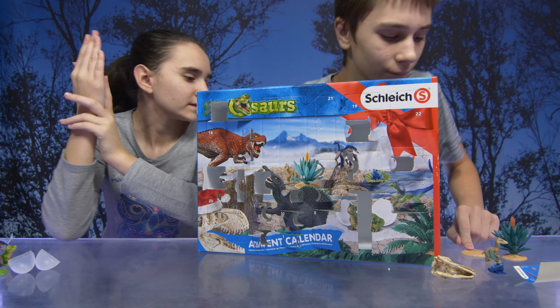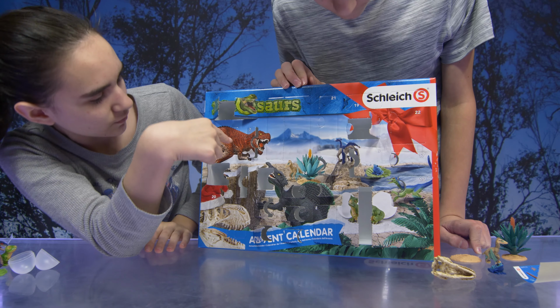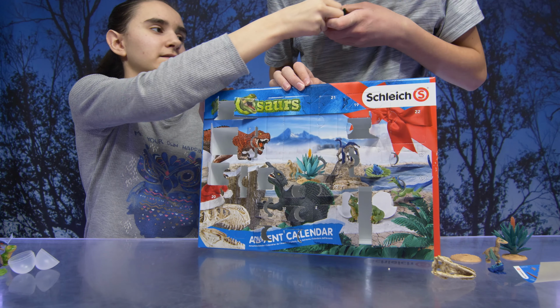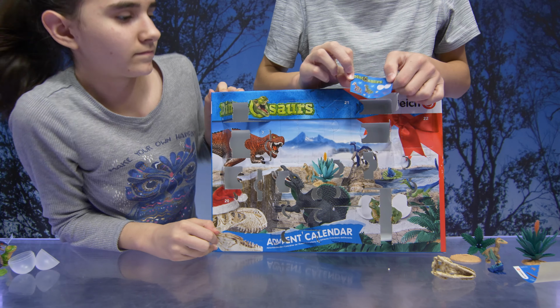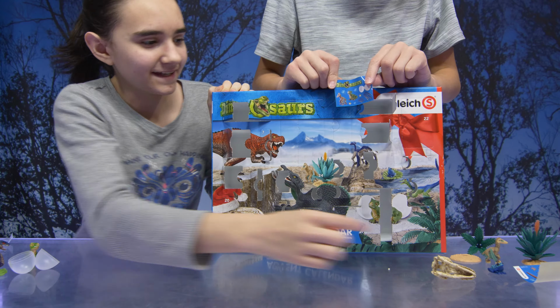Okay, so we have part of another plant. Oh, wait, no, that's 18. Over here, this weird thing. Oh, we got a plant, Michael, we got a plant here. Oh, I think we have some more stickers. There's a little pteranodon.